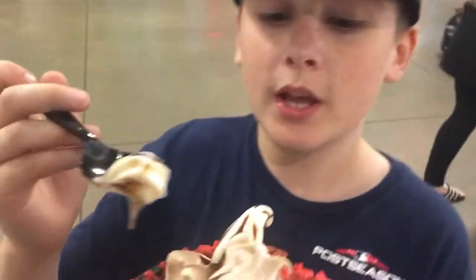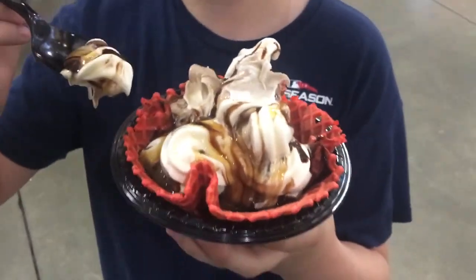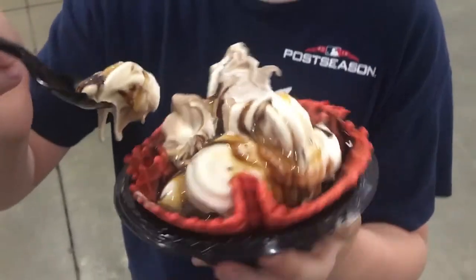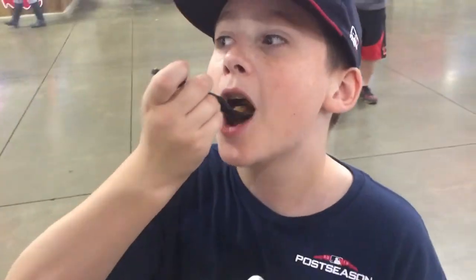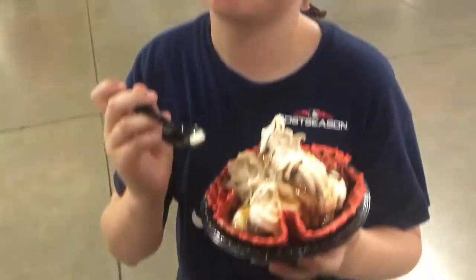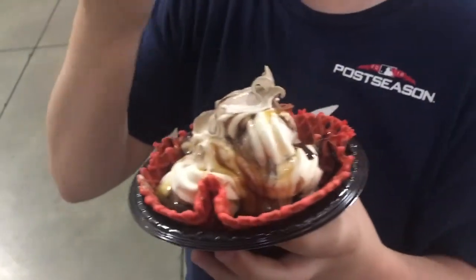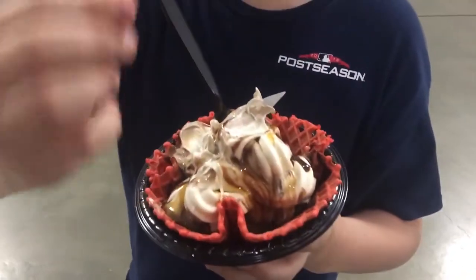So we just got to Rosie's Ice Cream, and we got the swirl with chocolate and caramel syrup, and they have a waffle bowl, and they make it into red because of the Reds. So I got some chocolate and vanilla. And we got a swirl ice cream, and Carter wanted chocolate and caramel sauce on top, which also came with it. $7. It's actually a pretty decent size for $7. We could have gotten other toppings. I think some of the other toppings were whipped cream, cherries, Oreos we could have gotten.